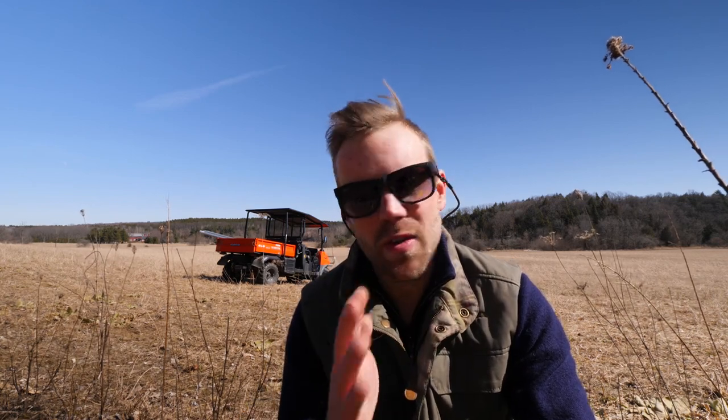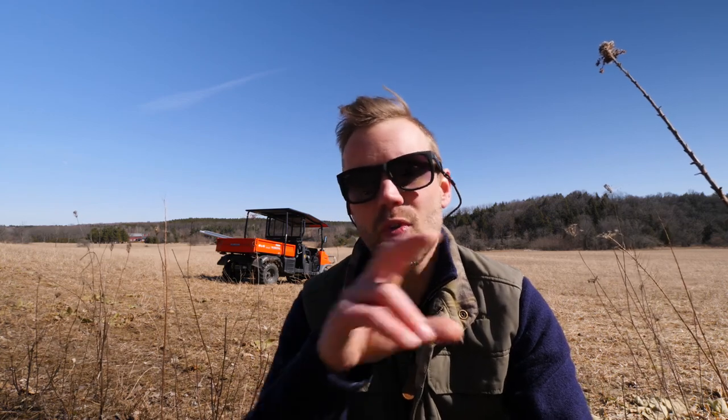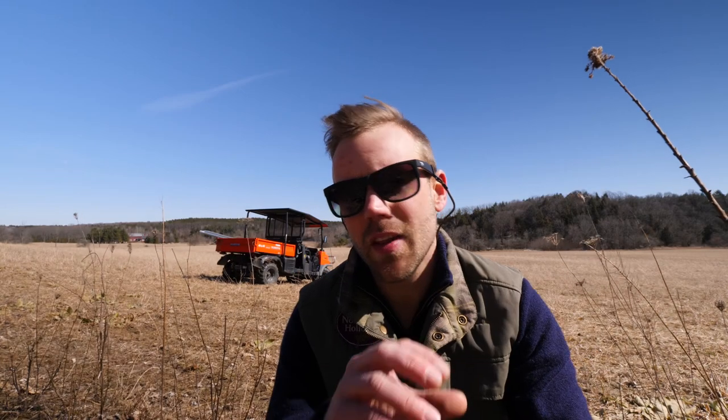So I love eastern bluebirds. They are one of the most beautiful birds with a nice bright blue back and an orange, burnt orange chest. It's just beautiful. It looks like a robin. Now they're about the size in between a robin and a chickadee. A little bigger than a chickadee, but a little smaller than a robin.